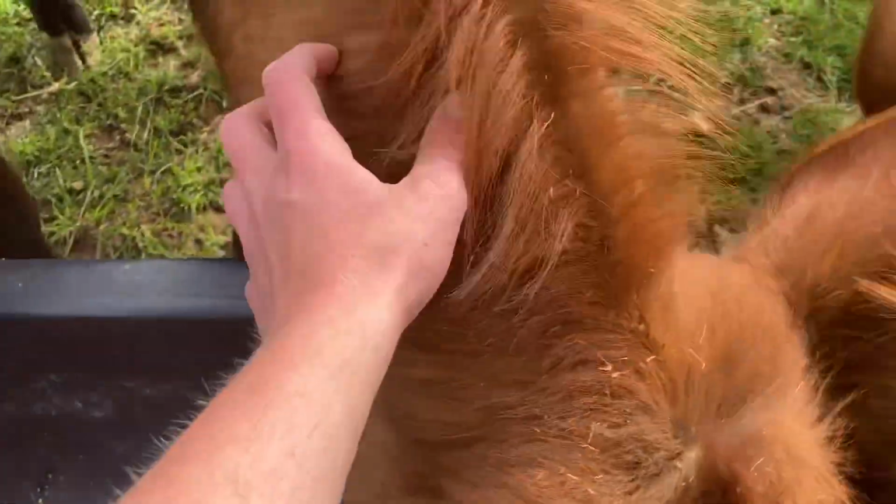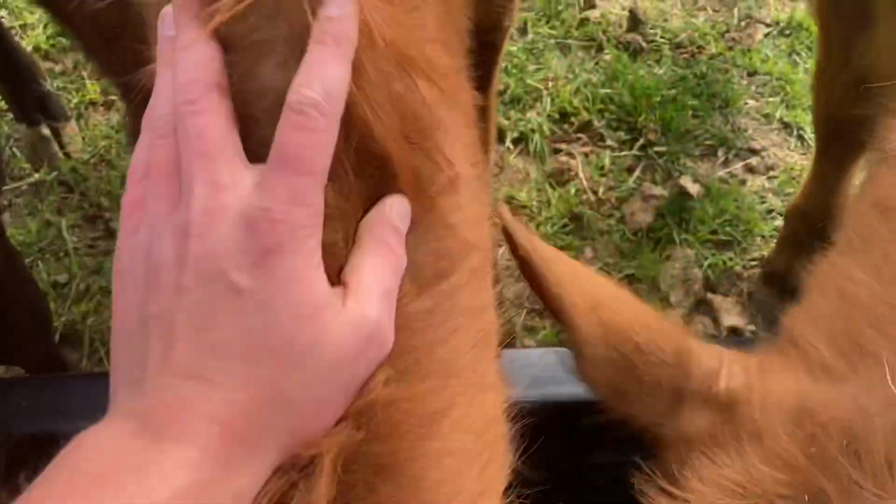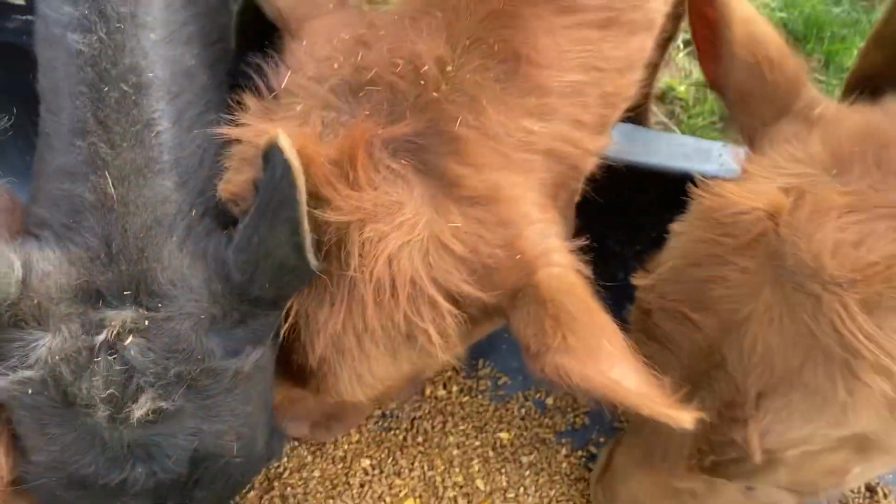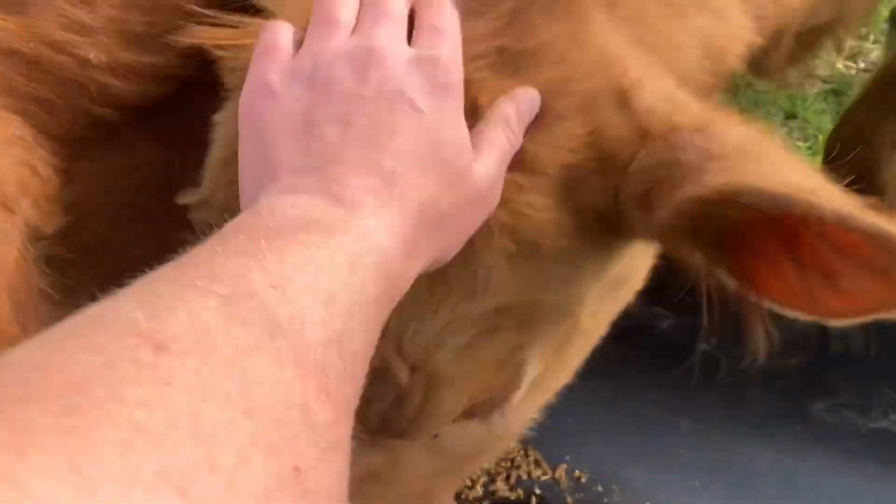So this is the heifer. She's really friendly. Now that we've had her a while and I've been feeding them every day, she lets me pet her a lot. She's really cool about that. These two, they're still kind of iffy. They don't like it too much.